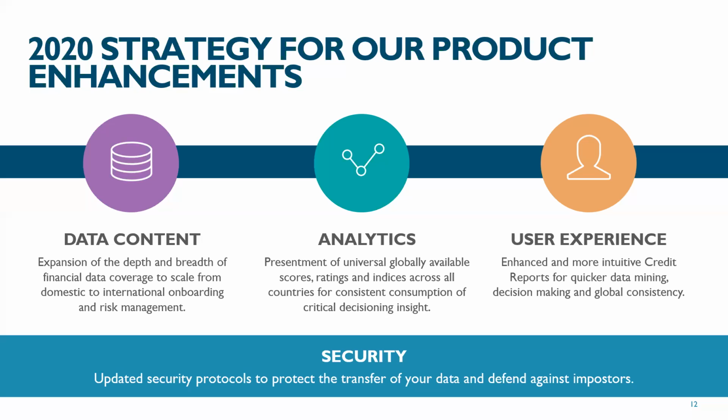And also brought in an interactive family tree within the credit report so you can understand corporate exposure across your customers. And we've introduced a new guided learning capability, the ampersand that some of you will have noticed at the bottom right of the screen, for short video guides and walkthroughs to help you and your teams get the most from DNBi.